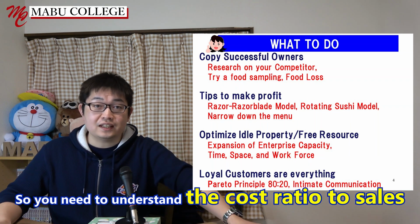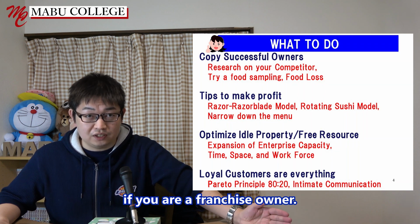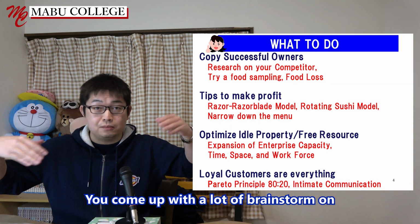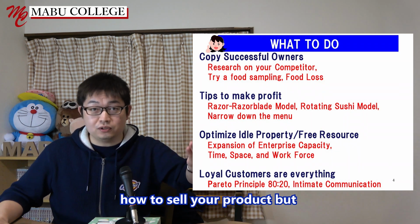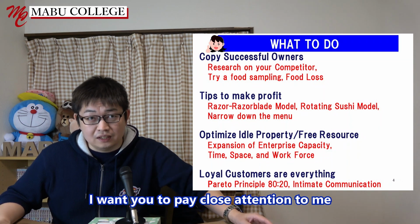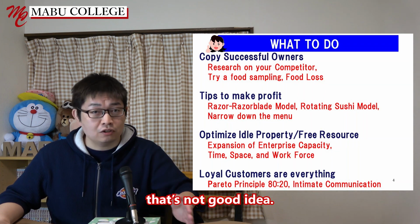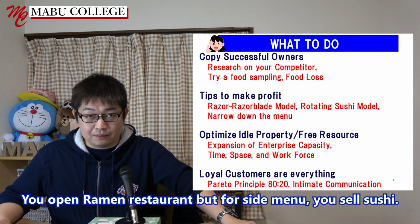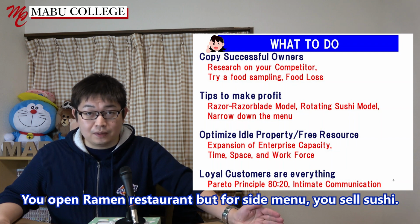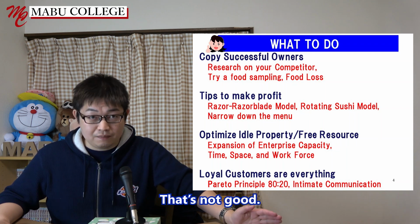So you need to understand the cost ratio to sales if you are a franchise owner. For example, you came up with a lot of brainstorming on how to sell your product, but I want you to pay close attention to me: if you try to increase additional menu items, that's not a good idea. For example, you open a ramen restaurant, but for the side menu, you sell sushi. That's not good, right? You know why?